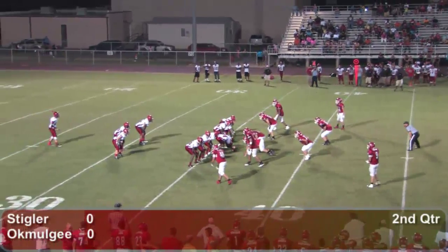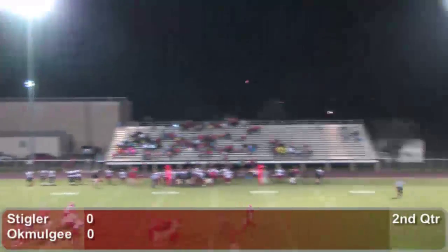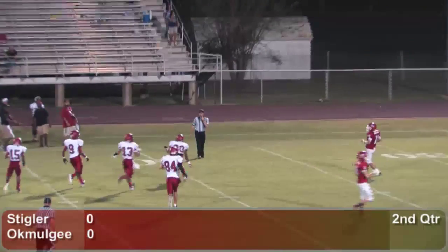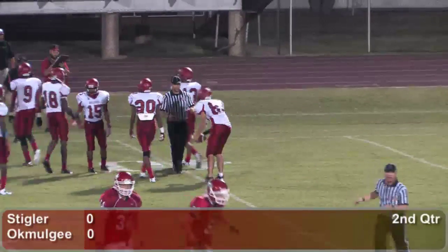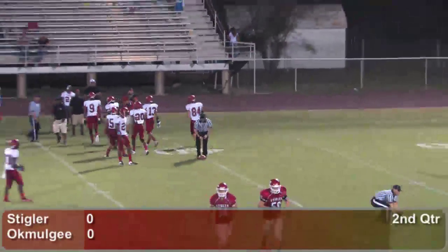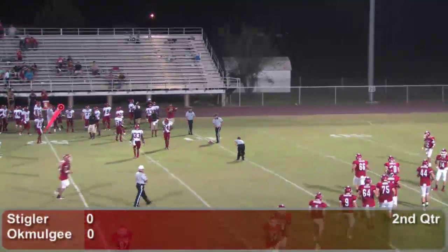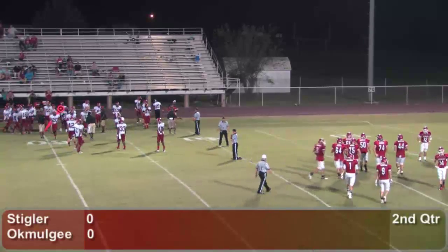Chris Brown to punt, Trace Jackson to receive. And the ball rolls dead at the 40-yard line with 1:30 left to go in the first half. The score is 0-0.